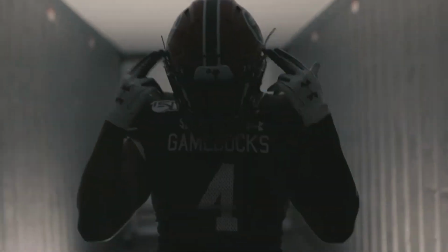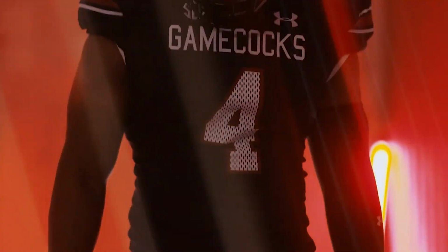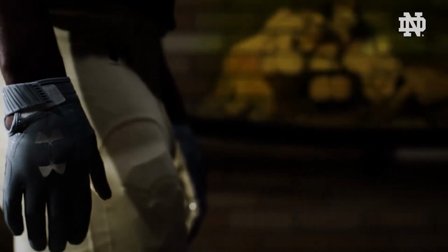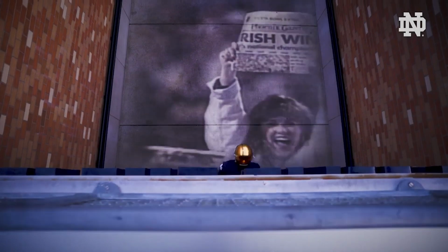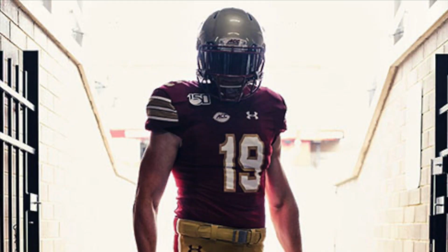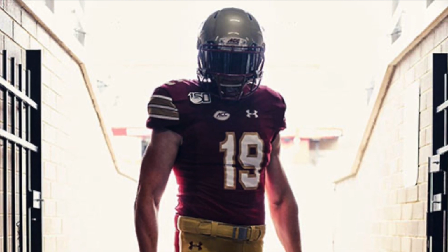These uniforms were not meant to be flashy or futuristic like many alternates at the time were. Instead, they were meant to look back in celebration of special teams and seasons. In this video, I want to look back at all these uniforms and explain what makes them so special. The first school I want to talk about is Boston College.